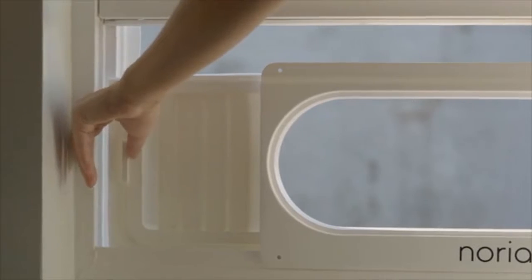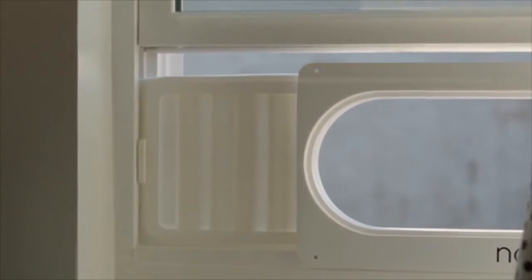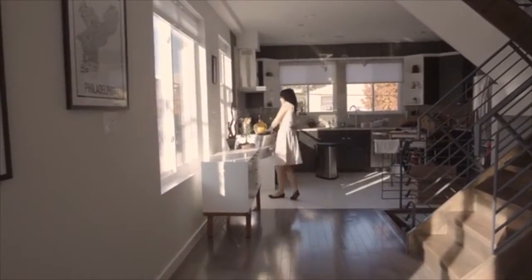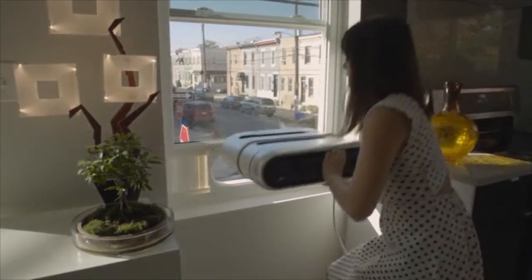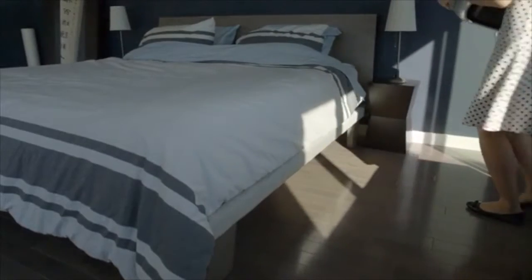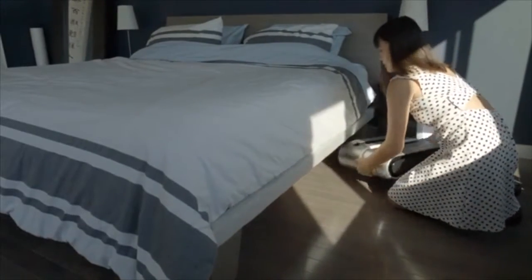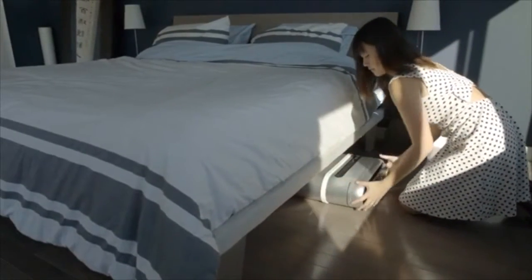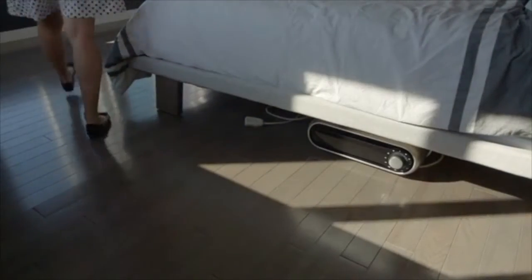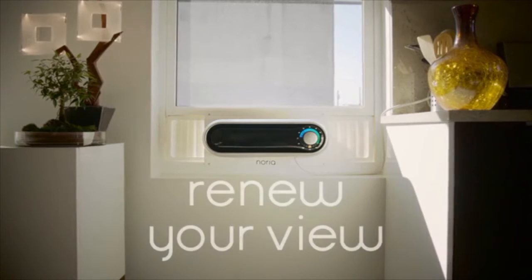You don't have to be a bodybuilder to install Noria. The lightweight frame is installed first, making secure installation a breeze. Other window air conditioners force you to hold a heavy, awkward object in place for minutes at a time. With Noria, installation is a one-person job. Storage is easy, allowing you to keep it under the bed when not needed. Noria, renew your view.